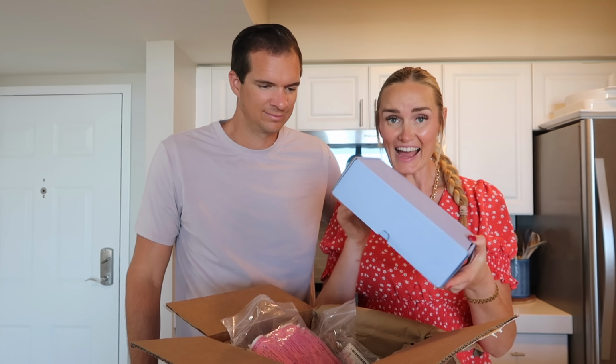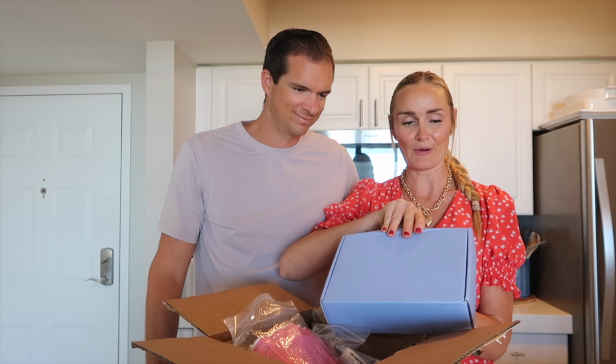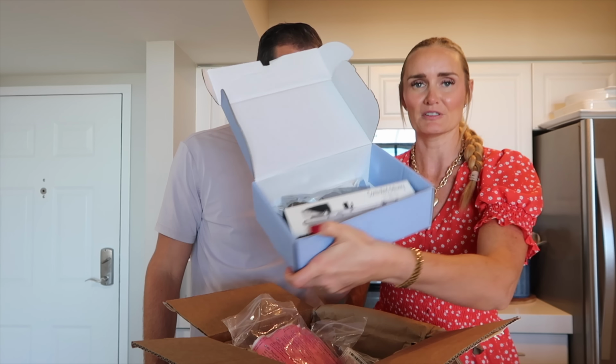All right, so that's everything that came from the specialty pharmacy. Now, you guys, this is my little auto injector that I ordered. So if any of you guys, oh, this thing is so cool, so let me show you.